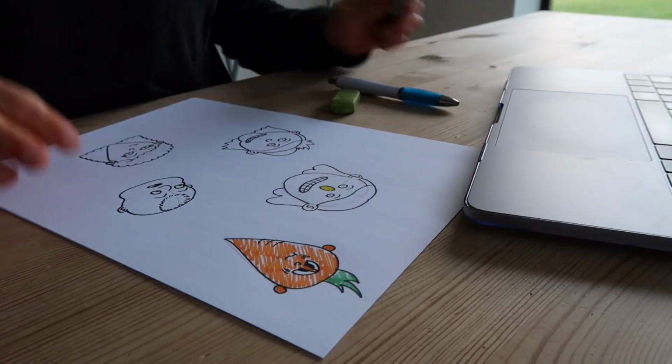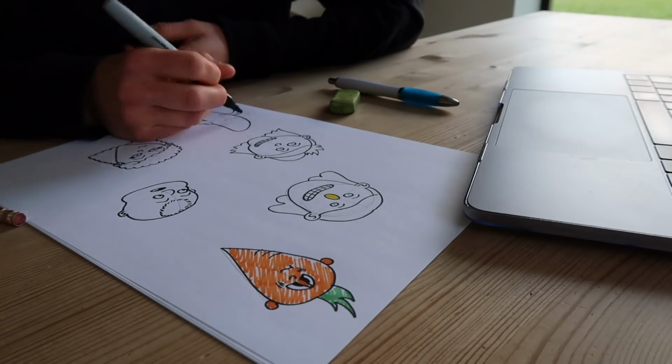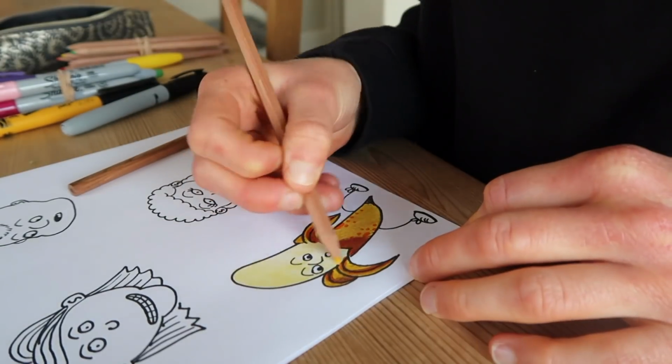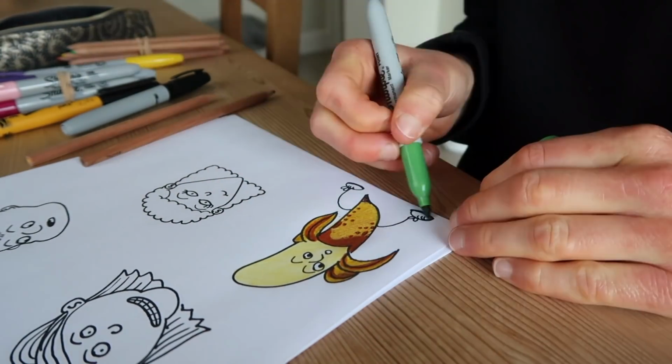What should I do next? Banana. Oh, I don't know if I can do a banana. Okay, so I was actually really proud of my cartoon drawings. I did 4 faces. One of those I just copied from the class, but the rest I did and just made up by myself. And I also made up the banana and the carrot.